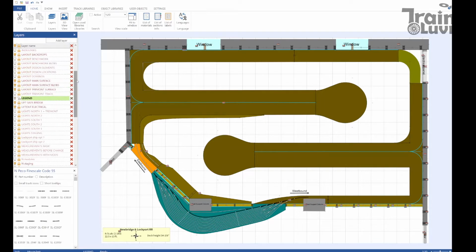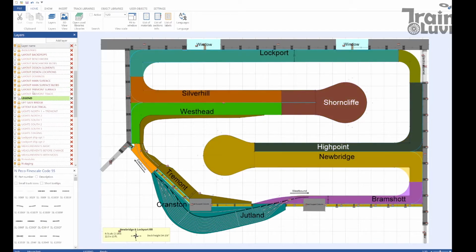And you can see that I've divided the railroad into layout design elements, or areas, that comprise this railroad. I've named the railroad Newbridge and Lockport, just as a play on the streets and areas in my neighborhood where I live. And I've also picked other streets that sounded cool. So that's what you're seeing here. This is a purely fictional railroad.